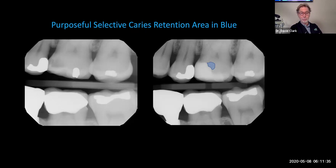But there's a massive movement, and the science is behind it. The United States and Canada are actually behind the rest of the world. Almost everywhere else in the rest of the world, selective caries retention is just the norm. It's not even a controversy. So there you go.